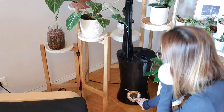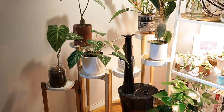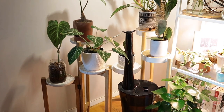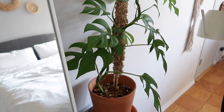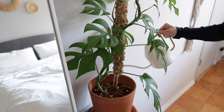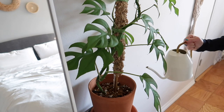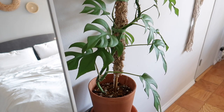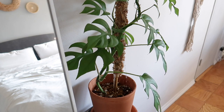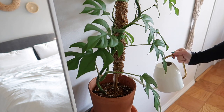I have some of my grow lights set to automatically turn on in the morning, so you'll notice the grow lights here are on. I normally have a set watering schedule for my plants. I water them once or twice a week, depending on the plant and depending on the weather. Sometimes I will have some random plants that I have to water during the week outside of my watering schedule, so you'll see me doing some of that here.